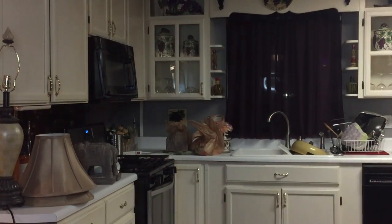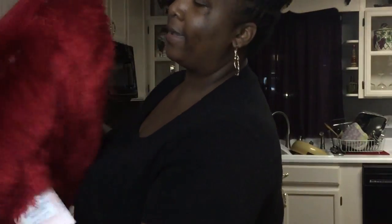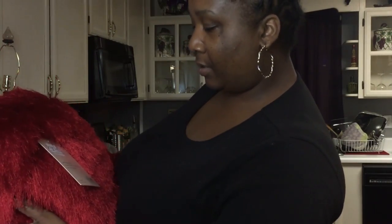On the back side, it's like suede. Hold on, y'all. Okay, so I got 2 of these pillows right here, and they came from Ross. And they were $12.99. $12.99 a piece. So got those. And they are made by My Loft. No, Home Dynamics, I guess. I don't know. So got those.